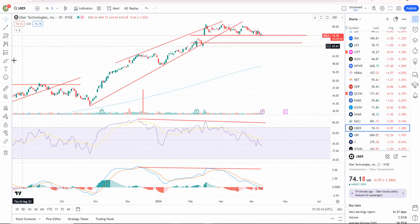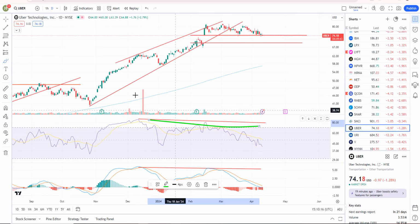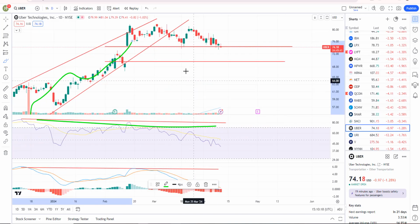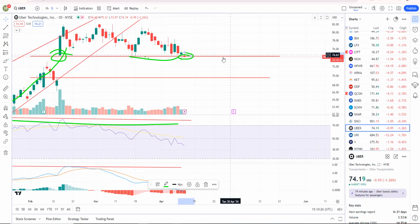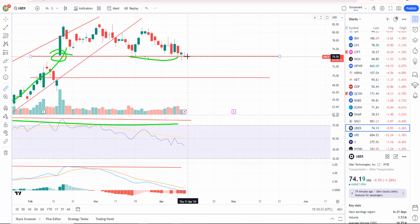Uber, again, you've got negative divergence on the daily chart. You have this rising channel. Broke the channel, hit the first level of support, which is also this gap. All right, and we're still sitting right there. We're sitting right on support. A break of this level, and you should roll down to gap fill about 69.67. So basically about a 6% drop down to that next level of support. All right, so I favor that.